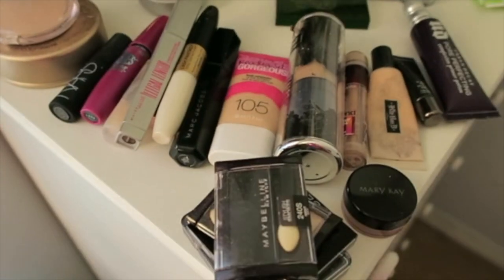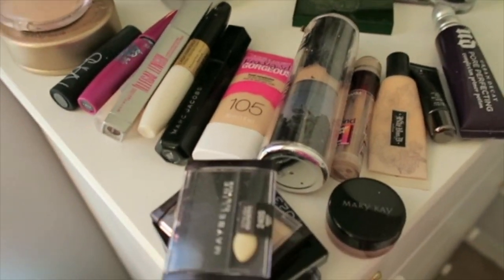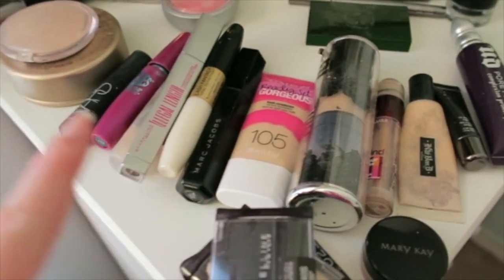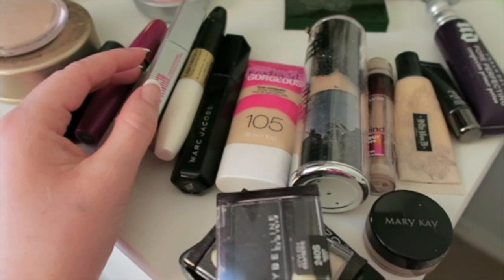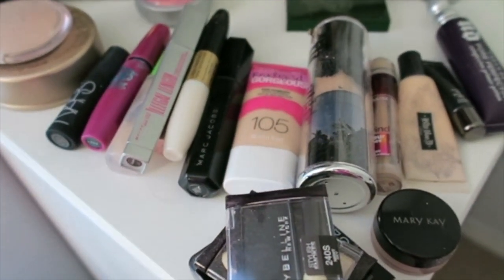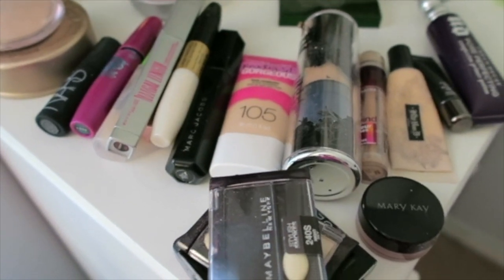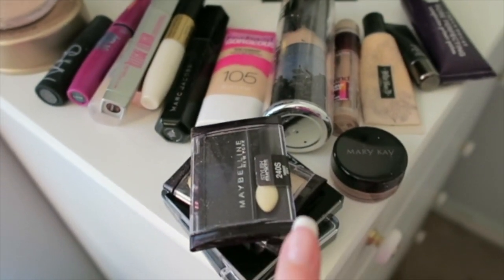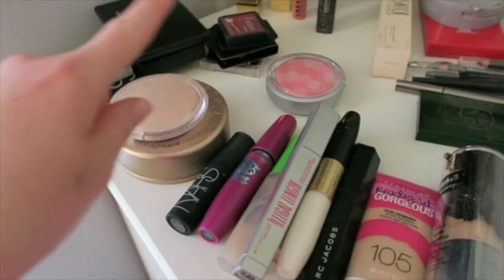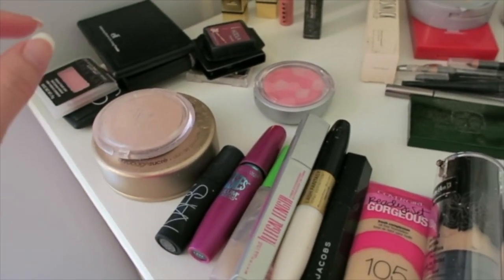And then over here I have all the stuff I'm keeping. So I tried to organize it. So I have primers over here, concealers, foundations, mascaras. There's a lot of mascaras here. I'm going to play with them throughout the next few days and see which ones are old, which ones can be thrown out, because I don't think I need all of those. I have some single eyeshadows, some body powders, some blush and bronzer, and then blush and bronzer duos.